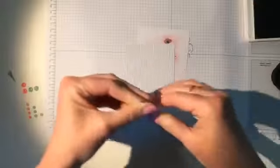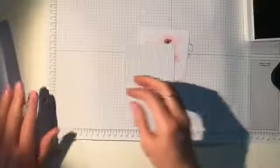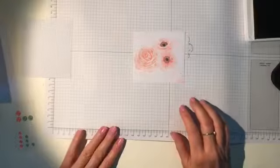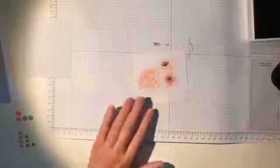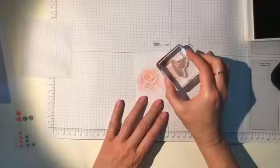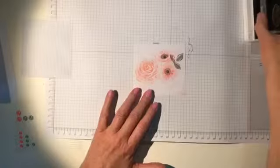So go ahead and give that a score. My bone folder has walked away, but that's okay. I'll score those better later. Now, the flowers on here have already been printed. So what are we going to print or stamp on there tonight? If you find your leaves again, ink those up, and we're going to just stamp some gray granite leaves here. And we're going to stamp some gray granite leaves over here.